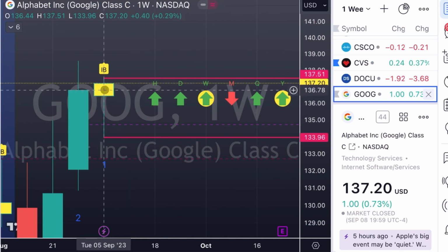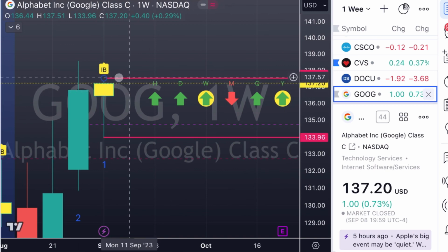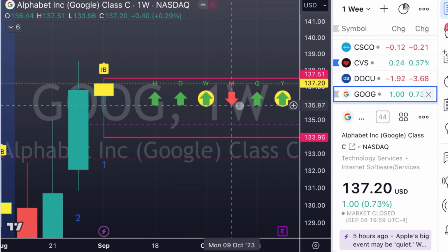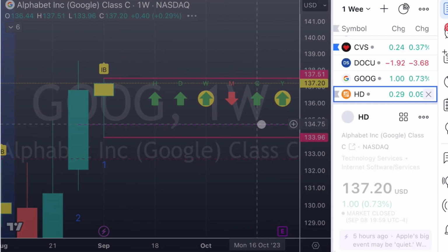We've got an inside bar and a hammer candle. We're going to look for this to trend to the upside. Preferably, we'll look for calls at 137.51. We've got really good time frame continuity across the board on Google.